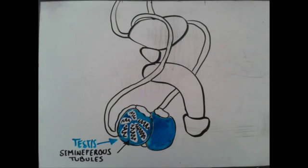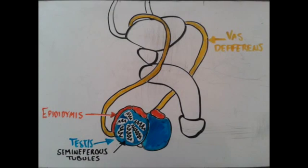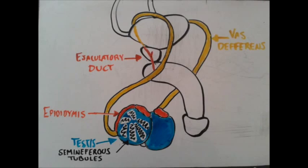The seminiferous tubules, that are inside the testes and produce sperm. The epididymis is where the sperm matures. Vas deferens transport the sperm from the epididymis to the ejaculatory duct. The ejaculatory duct is about 2 centimeters in length and transports the sperm to the urethra.